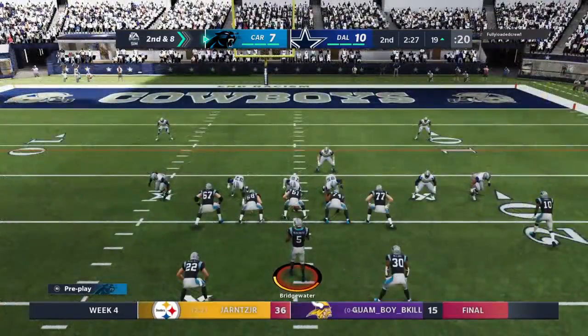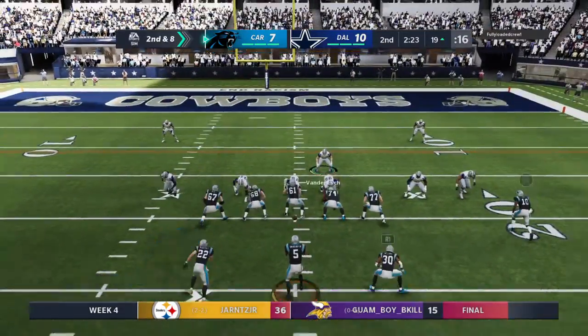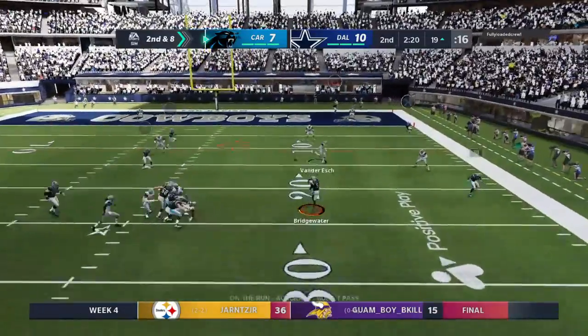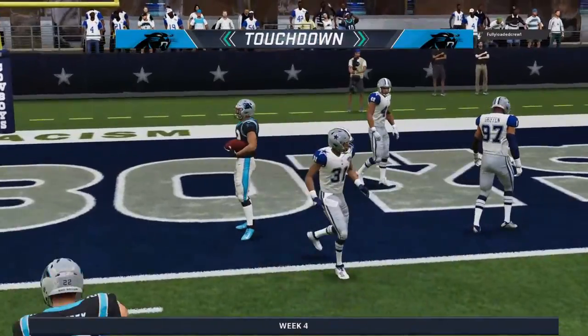Well, that call makes sense because they've been throwing it well on this drive. And once again, they show passing formation, showing the shotgun. Then they ran out of it. That's a nice play by them defensively, though, to hold it to a short gain. And he'll take this into the end zone.